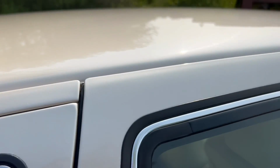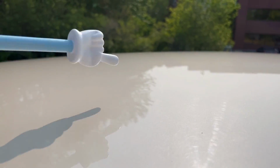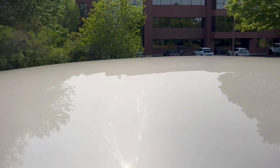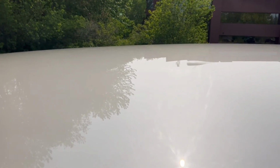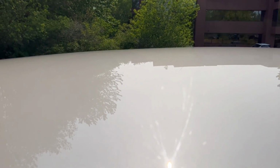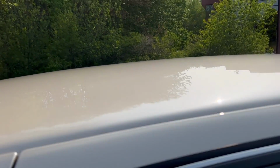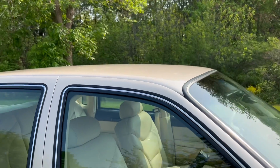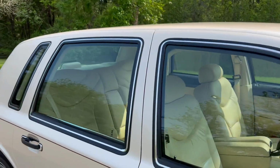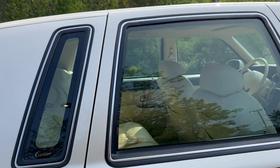Roof, I do remember seeing, you can see right there, there's a little itty bitty dent, just a little ding. I don't know if something fell on the roof, like an acorn or something. But yeah, you can see it right in there. Not earth shattering. Unfortunately, my PDR guy said to do it, you got to drop the headliner down, and I don't want to drop the headliner in this car.